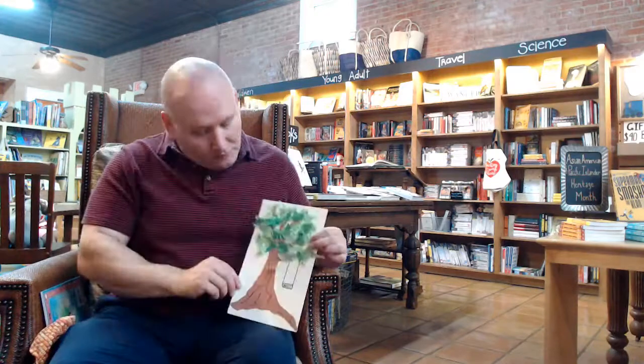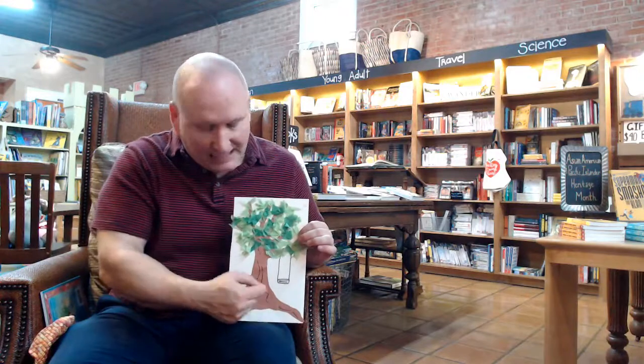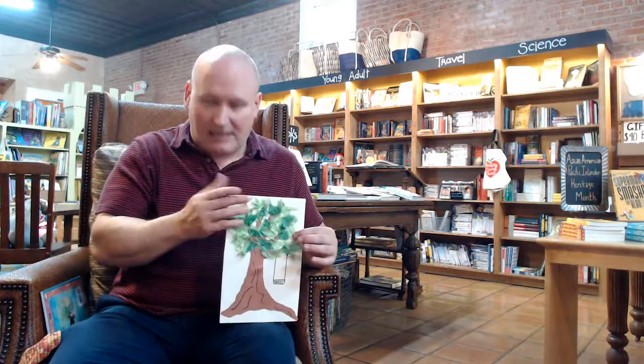Since we read a book about trees, Miss Peggy, she did a tree craft for us. Here, let's check it out. Good, huh? So what she did is she just took a piece of cardstock and she cut out a piece of construction paper shape of a tree, and then she added some little lines to make it look a little bit more like a tree. And then she got some green tissue paper and she made the green tissue paper into leaves on it. And this is nice because I can go like this and you can feel the leaves. The leaves kind of stick up. It's really different. Cool. And she also made a swing in the tree. I like that. She did a really good job with this. This is super easy. You could make one of these.